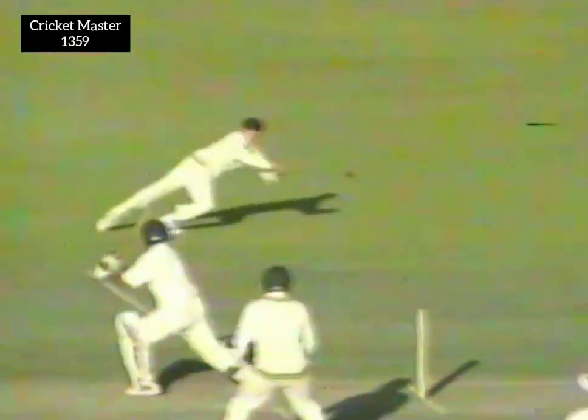He didn't reach for the ball. I think it was too wide for him to play that shot. Checking his shot just at the last moment. Unable to keep it down, Tendulkar. But a despairing dive, all in vain.